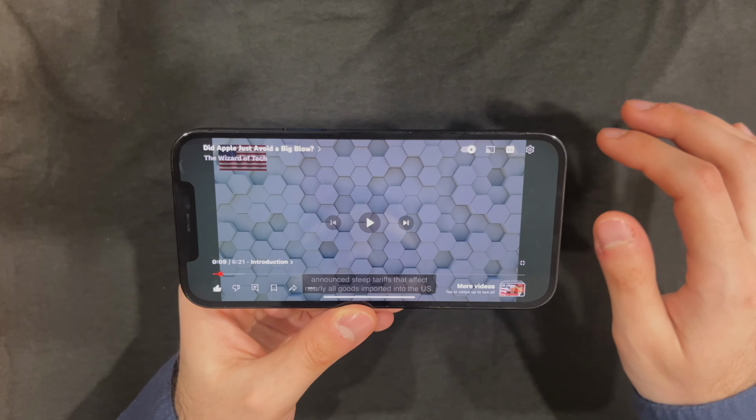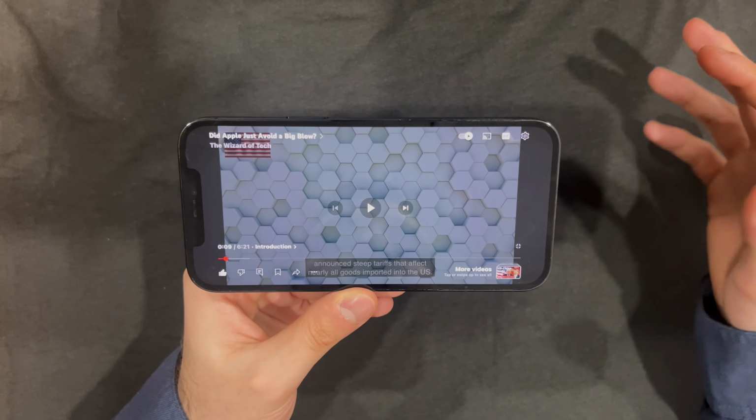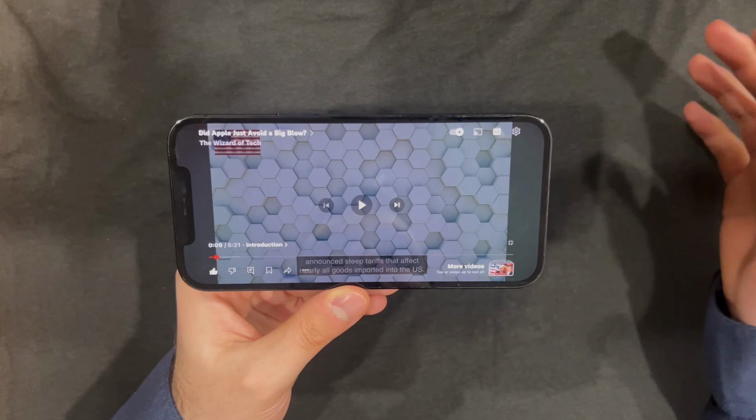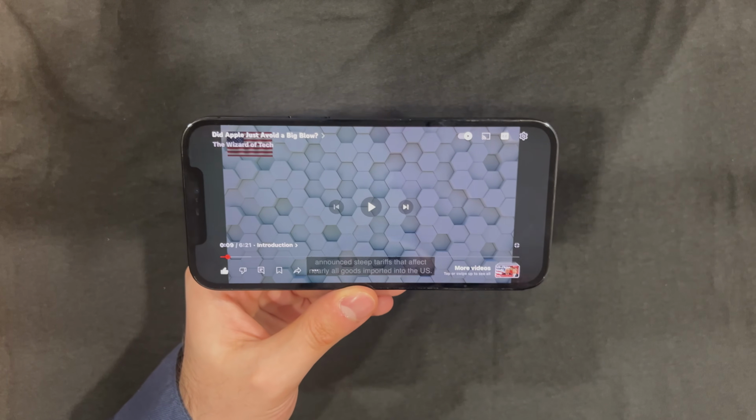So it's actually pretty loud at max volume, and the sound quality is also pretty good even on my lower end microphone. I would actually say it sounded just a bit better than the speakers in the iPhone 11 Pro Max, but definitely let me know what you think of this iPhone speaker setup if you've had or currently own this phone yourself.